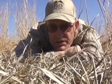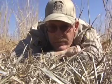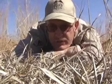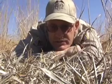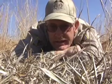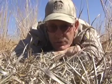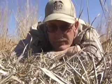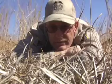If you're new to managing quail, it'll help you to get down to their level. You've got to think you're managing for a 9-inch tall bird that may weigh 6 to 9 ounces. And their life is different down here compared to where we stand at 6 foot tall. They have a lot more challenges that we don't understand.